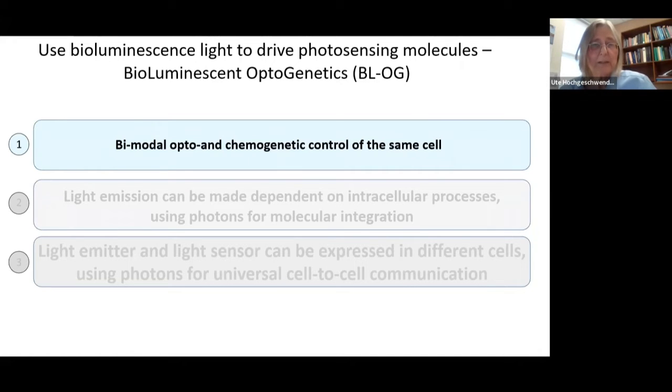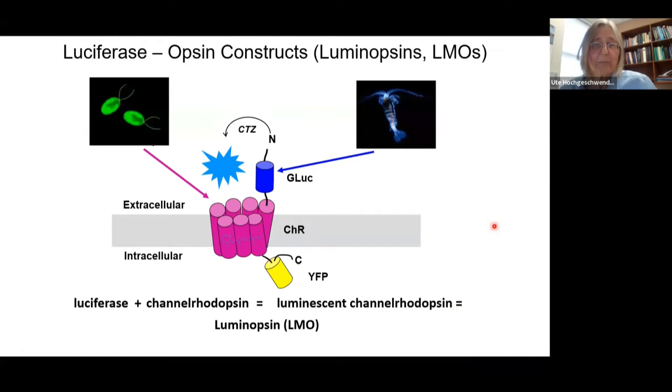So let's go to the first item, the bimodal opto and chemogenetic control of the same cell. This started with luminopsins. A luminopsin, or luminescent channelrhodopsin, is basically a channelrhodopsin where we tether a luciferase to the N-terminus. And the EYFP or YFP, the fluorescence reporter, is just to label the cells. So when the luciferase gets its substrate, it emits photons, and these photons get captured by the chromophore and open the channel.